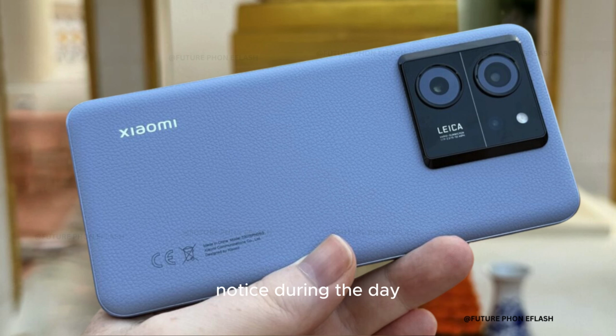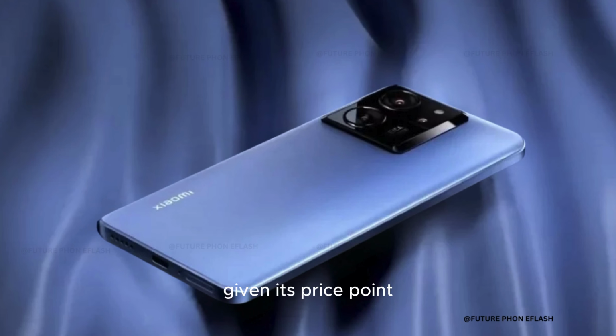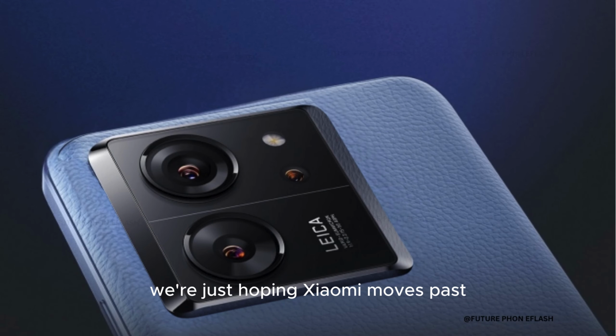The Leica branding set our expectations sky high for the Xiaomi 13T Pro, and it mostly delivered, aside from the selfie camera quirks. Given its price point, the camera performance is outstanding. We're just hoping Xiaomi moves past the current selfie sensor soon.